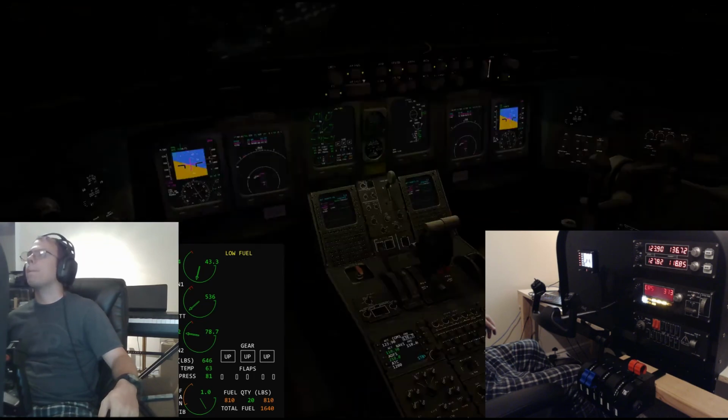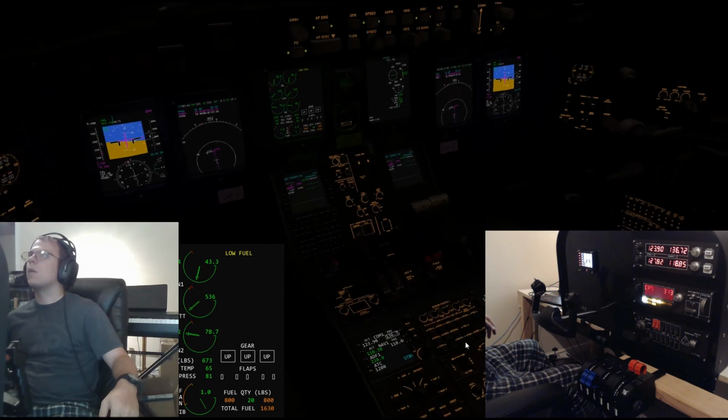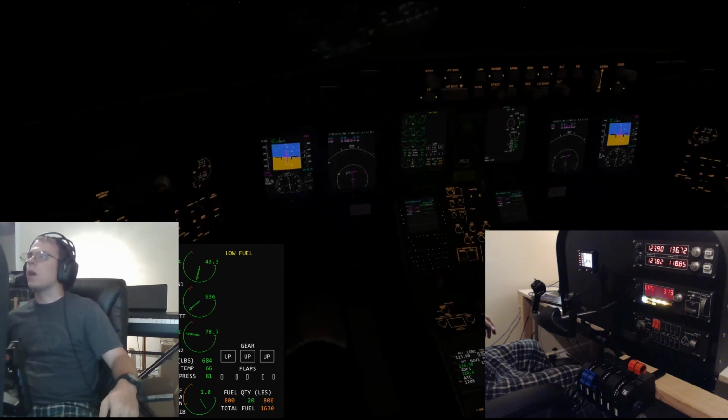Intercepting. Turn down the inside cockpit lights. We don't really want them. We need circuit breakers too high. That's fine for now. Okay, let's arm everything. When we go into reverse, we'll have that. Just about at speed. 32 miles from destination.